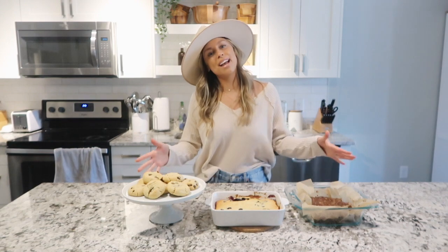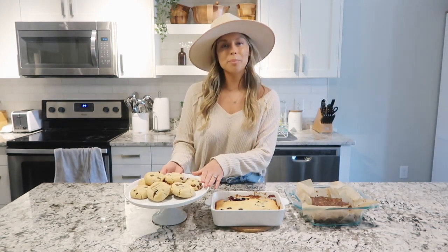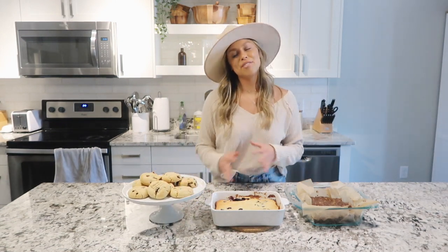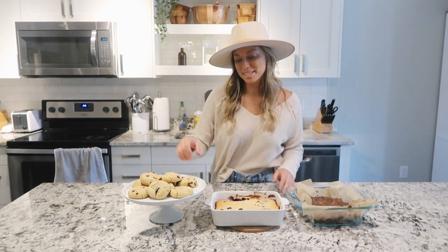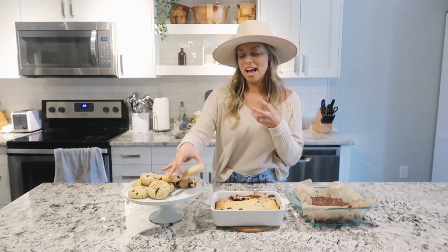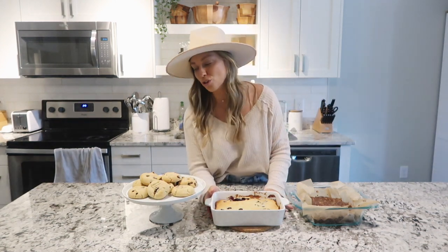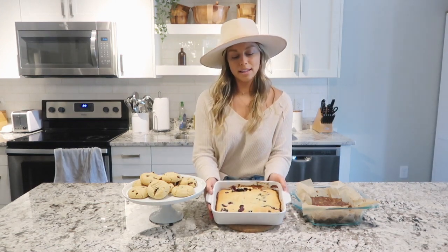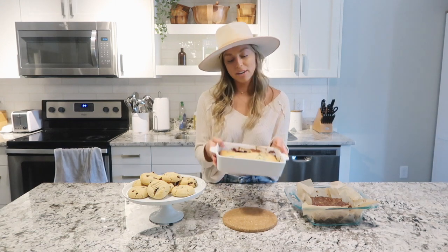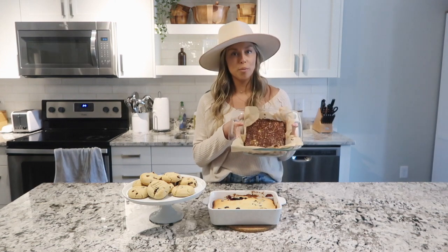These are our 3 healthy dessert recipes all done. We've got the almond flour, peanut butter, and chocolate chip cookies, which are my personal favorite, and I have a hard time stopping with these guys, but you can see they're thick and just that kind of cookie. They're very satisfying to bite into. They're so delicious. Then we've got the lemon blueberry Greek yogurt bread. This is so good. This is Ben's favorite. And then we've got the no bake chocolate peanut butter oatmeal bars.